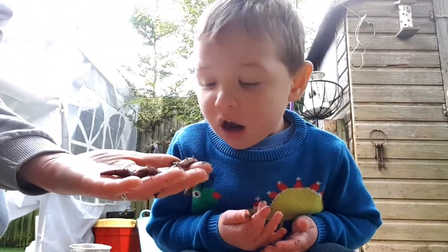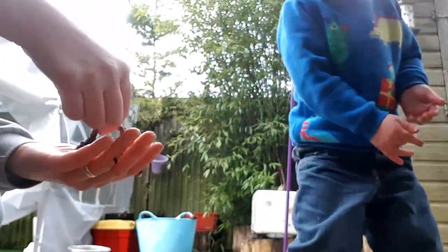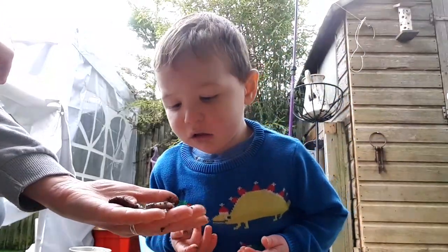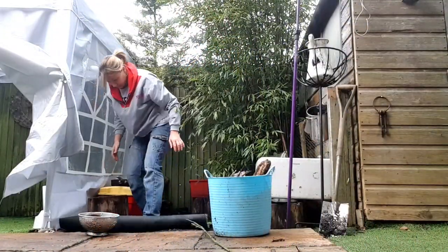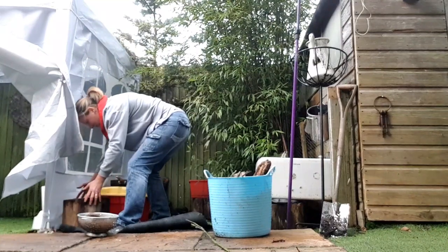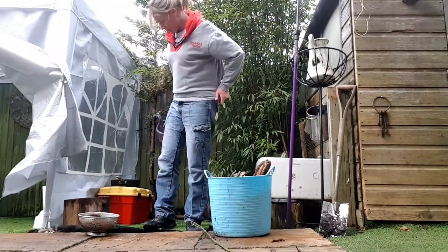What do you think, Finn? He's huge. Big fat wiggly worm. Orion, look what we found. Look, big fat wiggly worm. That'll be a no, will it? Right, I'll put him in the flower bed over here. Right, let's go back to our digging. Okay, shoes off before you go in though, because shoes are muddy. Thanks.